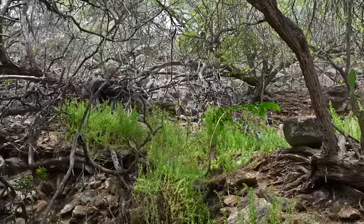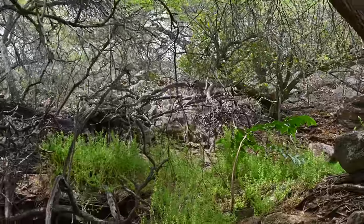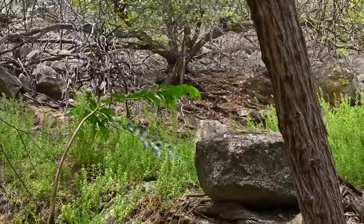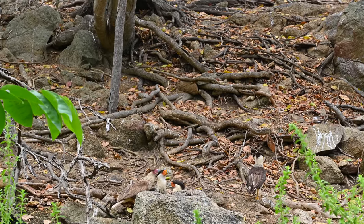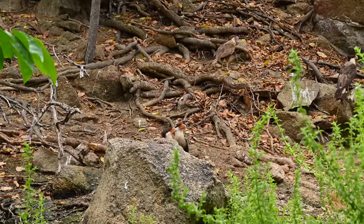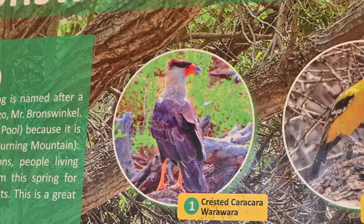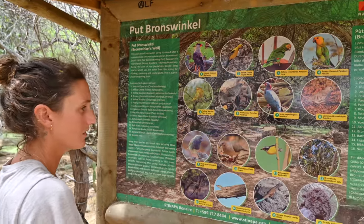You can see the warawara bird sitting up there. Let's see if I can get the shot of it. It's pretty big. Oh, there's two of them. There's one on the ground, two on the ground. We saw like nine of these now. They were like a big group. So many birds.